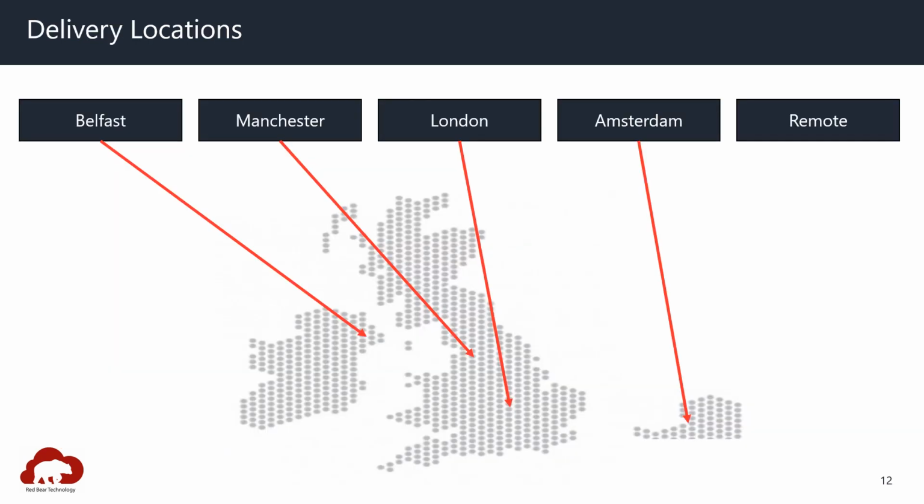Now, personally, I absolutely hate traveling for business, to the extent that I don't go away on vacations anymore because I'm so tired of hotel rooms and airports. So we wanted to make this training as easy as possible for people. So what we've done is we've chosen to deliver it from 4 locations that are hopefully really convenient for you. So those are Belfast, Manchester, London, and Amsterdam. All these cities have really good transportation links. So there's a fairly good catchment area where you can get into these cities and back pretty easily.